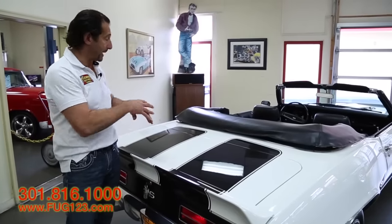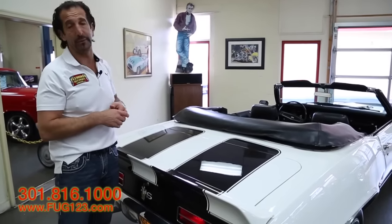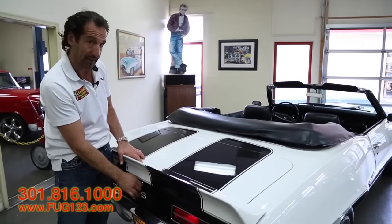Anyway, this car just came in. I apologize about the boot. The car didn't have a boot when I got it. I ordered it. It was supposed to be here, and I didn't want to wait for the video because I really thought it should be on there. There'll be a brand new boot on there that's really nice looking. I just wanted to see it with the boot on so you could get an idea, okay?